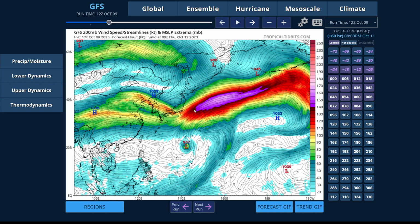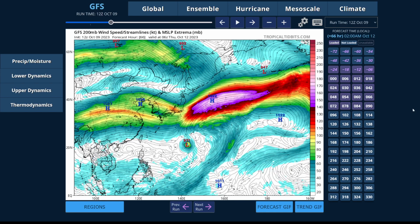And given the very strong winds accelerating away from Bolaven, and given that the outflow is likely able to meet up with this jet streak and accelerate very far away from the storm, this will likely aid the system in rapid deepening. And you can see that very strong jet streak there on the GFS model. And it intensifies it pretty quickly, getting it to a very strong intensity. And some of the intensity guidance is pretty strong on here.